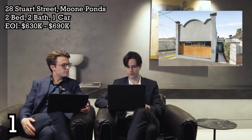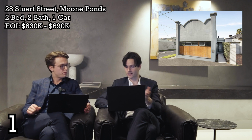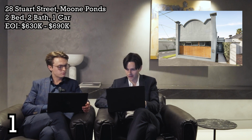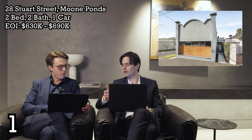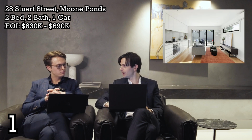Would you buy this one? I think it's pretty good. I think the price range for a 2-bedroom with a bit of a balcony, car space, basically standalone property. Well, not standalone, but it's a townhouse with a land component, with a decent address. I don't think it's too bad. Yeah, it's not too bad, Ben.